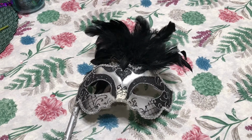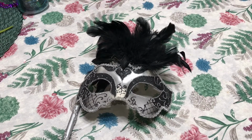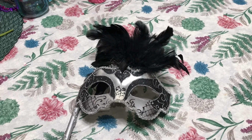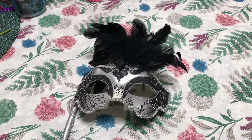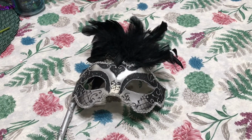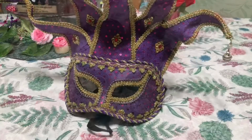Or I did get a couple of masks from Dollar Tree, you're going to see in just a minute, and they had beautiful feathers already on them, and maybe that's what I should do, is just incorporate a couple into a Dollar Tree DIY for a Mardi Gras. So that'll be a next year project. But anyway, just wanted to share with you what we've been borrowing.